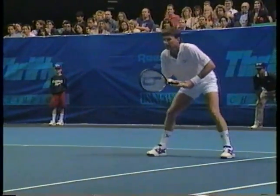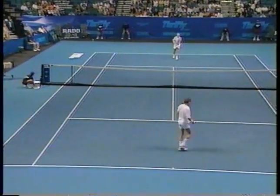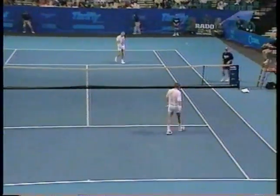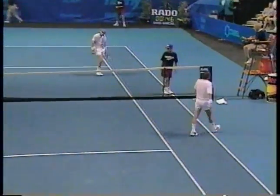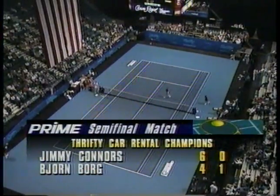And Connors stepping in. And the miss hit. Oh. And Bjorn Borg has won the opening game of the second set. Jimmy Connors won the first set 6-4.